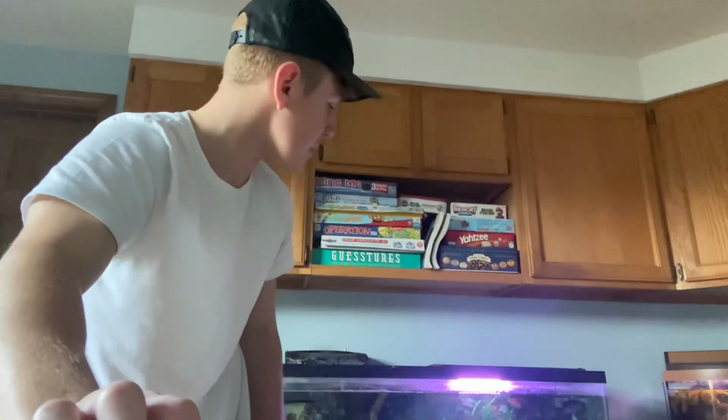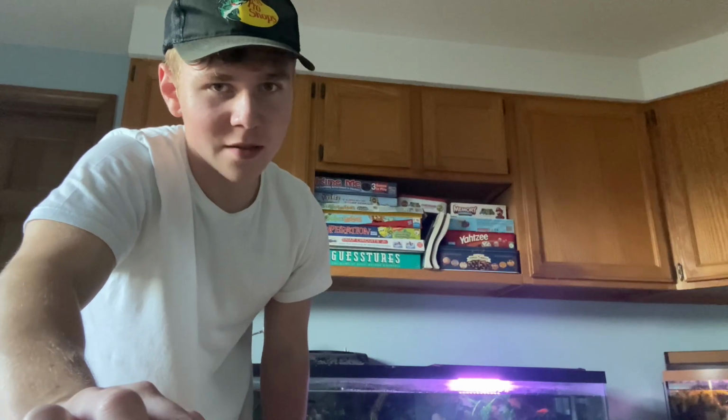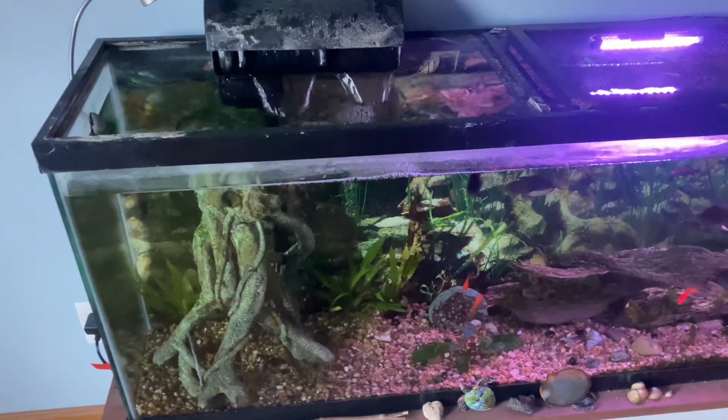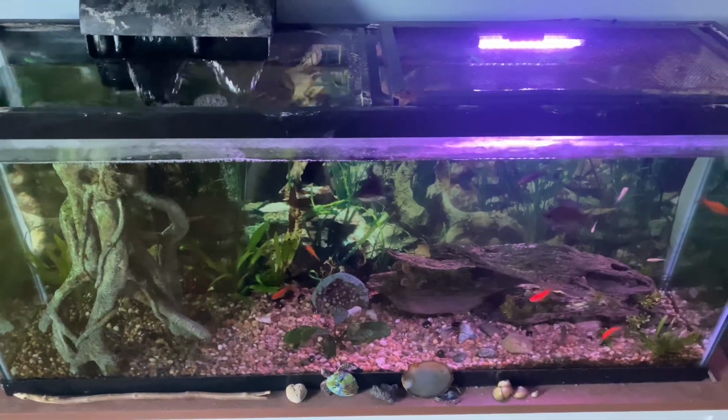We are going to be looking at the fish tanks and just give you a little update. It's been a few months since the last one, and a lot has happened. Let's get into it. So here we have the infamous 50 gallon, and there is only one new change in here.